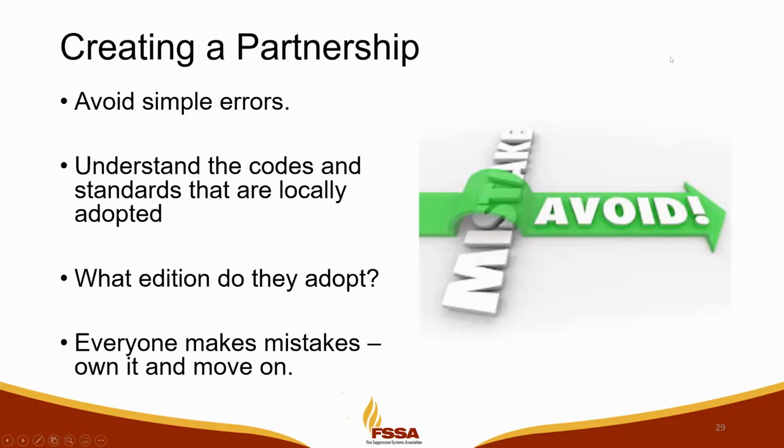Avoid errors. Understand what code edition I am. If you come to me and say that you want to work under the 2021 International Fire Code, that's not me. If you tell me you want to do the base 2018 Fire Code, that's not me. Or the Phoenix Fire Code, we amend it. What edition am I on? What edition of 855 do I adopt? If I say no for a reason, and then you give me a compelling argument to change my no to a yes, yeah, hey, my mistake, let's move on.